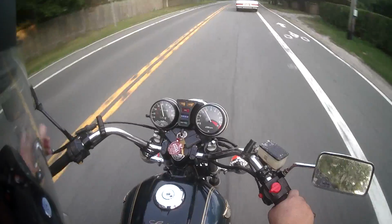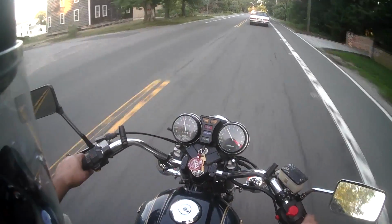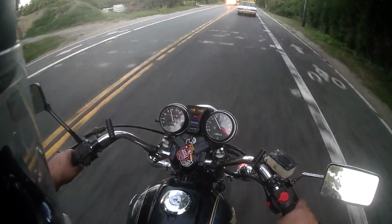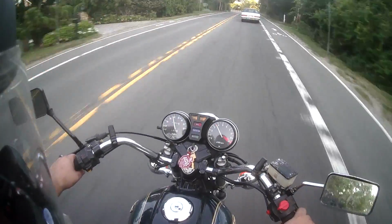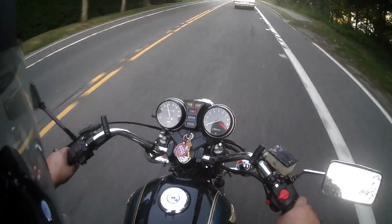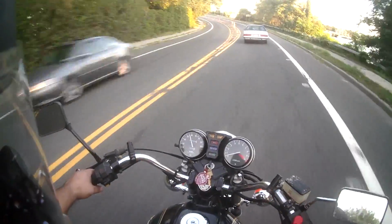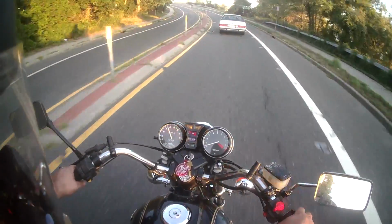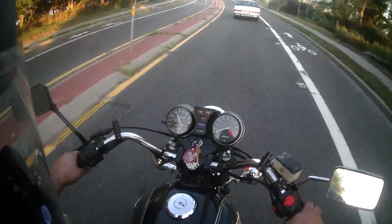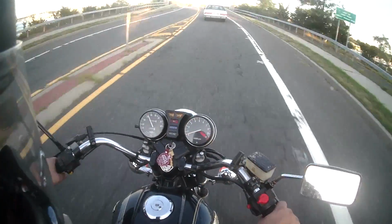The crash bars on the engine are missing a bunch of bolts. I was trying to look on eBay, see if I can find some bolts that can fit it. If not, I'm just gonna take them all completely out. I don't need them. But watch, I say that, and as soon as I take them off, I'll probably drop the bike and I'll probably mess it up.